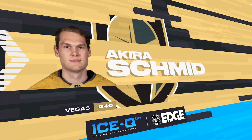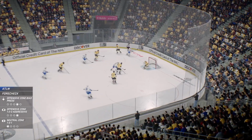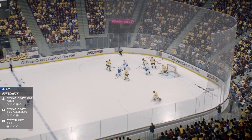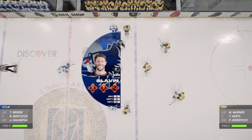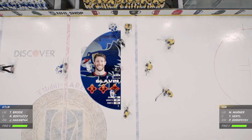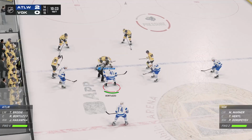Schmid's last save was outstanding. He knew exactly where that puck was going to go. That's anticipation at its finest, to be able to get to the right spot, know where that puck is coming from, and make a high-grade A save. Both teams are set. We'll drop the puck here.